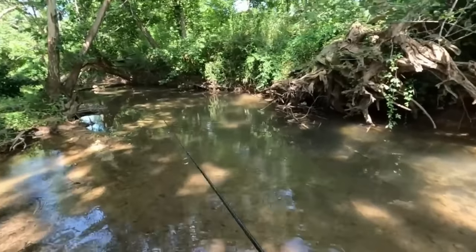Boom! Holy cow, I got hammered. What is that? Oh, that's a largemouth. Dude, that's a nice little largemouth. We're getting bigger ones as we get upstream. He hammered that. This is a really good fishing stream. Get out of there. Well, look at how big these guys are. Just so tall for a 6-inch, 7-inch bass.